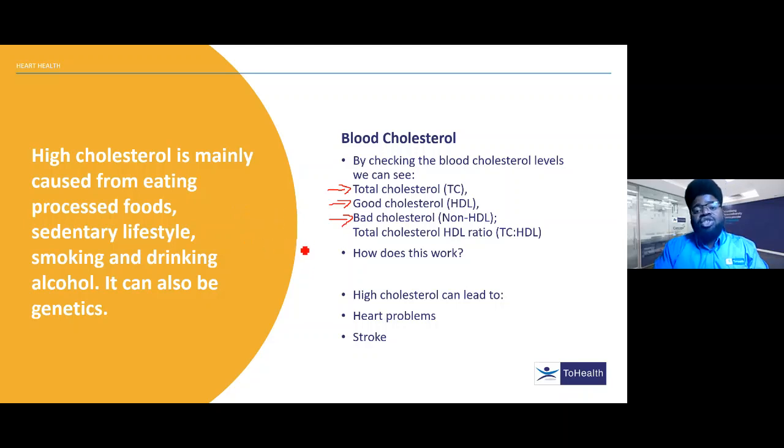So how does this check work? Usually this check is a finger prick. It can be done by venous draw as well, venipuncture, so we get blood from the vein, but it's usually a finger prick. We take that blood sample and pop it onto a strip in a blood reading machine, and that will tell us what your total cholesterol is, what the HDLs are, what your ratio is, and then we can work out what the bad cholesterol is.